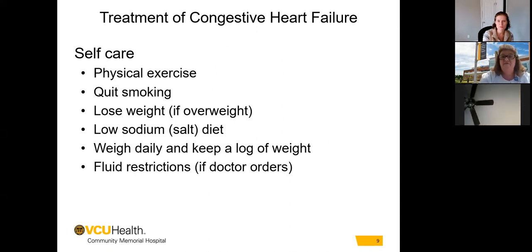Treatment of congestive heart failure is very important, and the number one treatment is self-care. Self-care is number one. You've got the disease, you've got to take care of yourself. And as we discussed a few minutes ago: physical exercise, quit smoking, lose weight, low sodium diet. I can't say that enough. Weigh yourself daily and keep a log of it. And I'm going to show you something we give the patients, and it tells you about your weight gain. Fluid restrictions, if the doctor orders this.